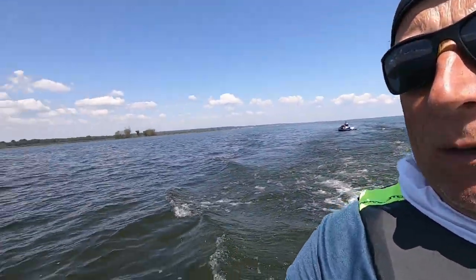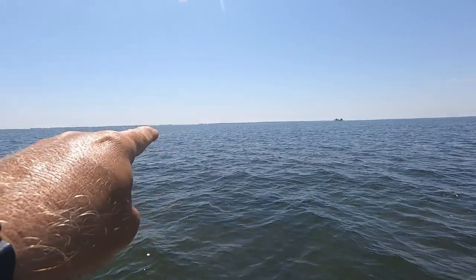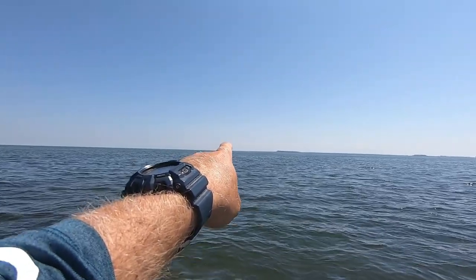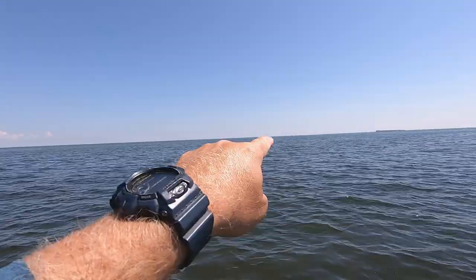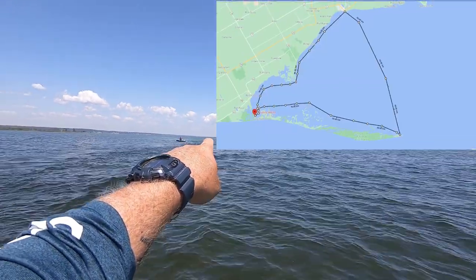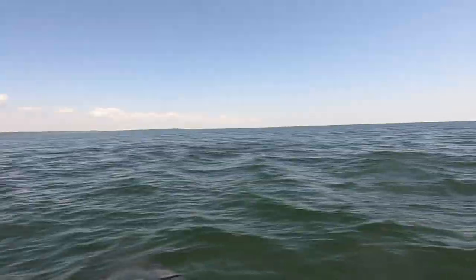So basically what we did today, we started off somewhere way down there. Followed the coastline all the way along, as far as the eye can see. In fact, you can't. The lighthouse is way on the horizon. And then we zipped right across the water here, close to where Nanticoke is and Port Dover. And then we came along the coast here. So basically, we did a triangle.